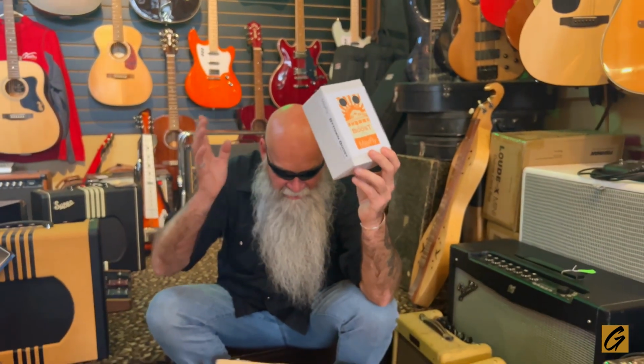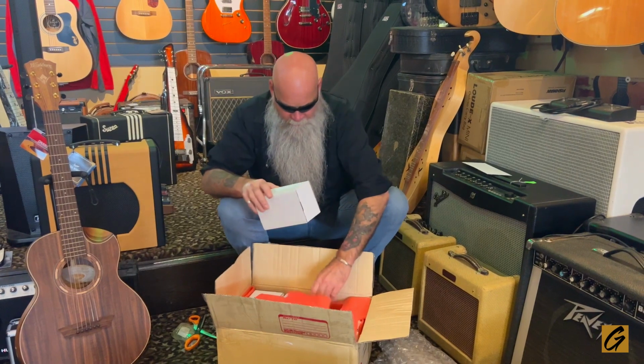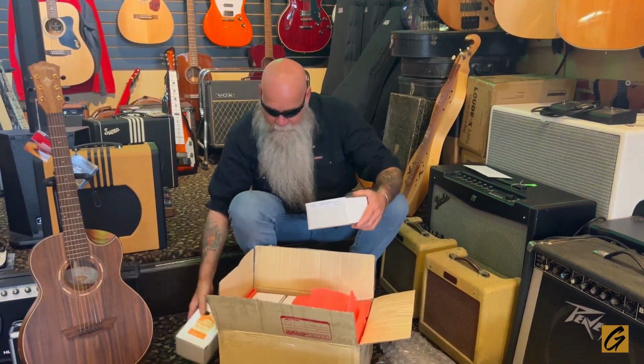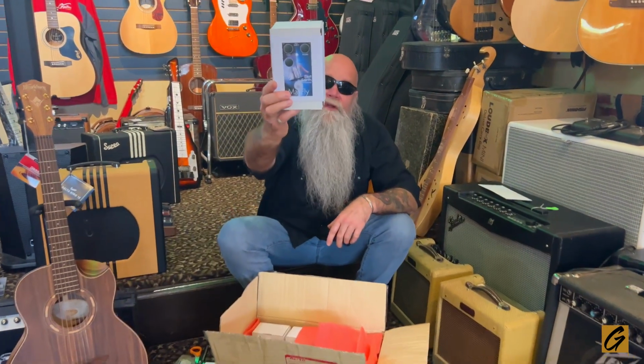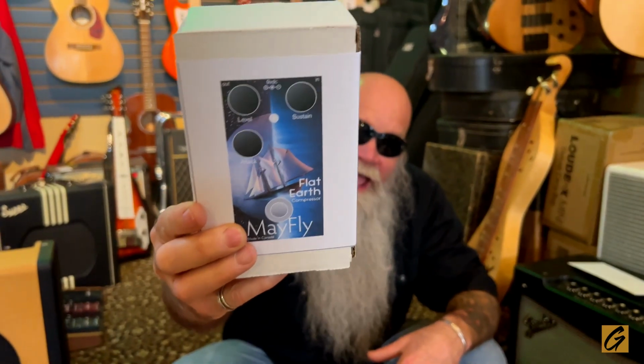Oh my God. We have the whole new line of Mayfly Audio pedals here. If you'll recall from a video a few weeks ago, we did a test on these things. They are here. What a day. Oh, this is exciting. A lot of you were gonna call in about, hey man, I like that envelope filter that you guys were showing the other day. Well, we have them. We have the Flat Earth compressor. Just look at that. Look right at it.